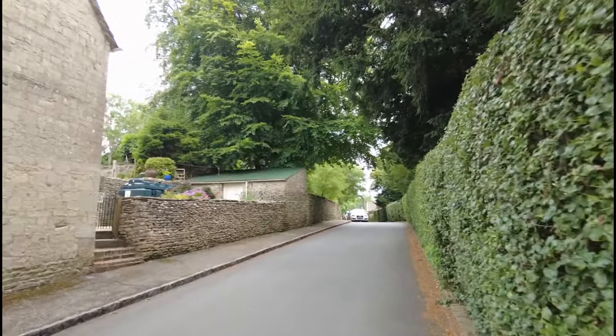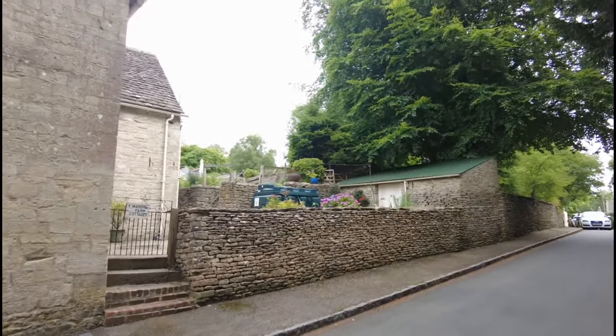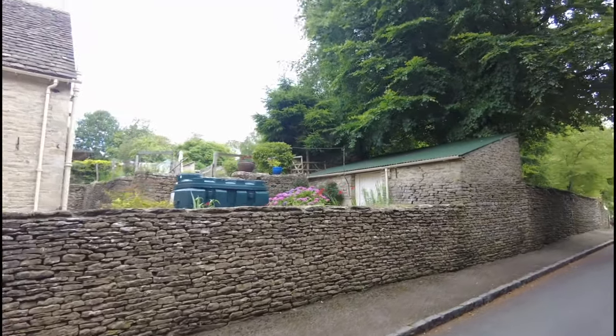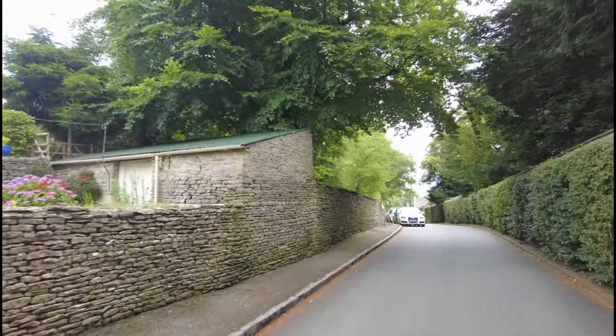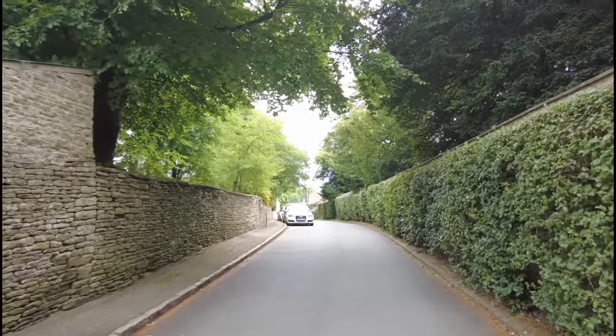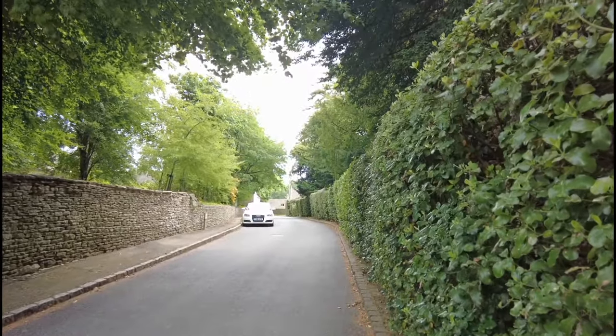We're just going to come up in a minute and look at the manor house. It's just a bit further along this road. And when we get there, I'll tell you a bit more about it and we'll try and get a decent view. But it's not easy because, as you can see from this wall on the right, it's very high, very secluded, and very private. So let's have a look.